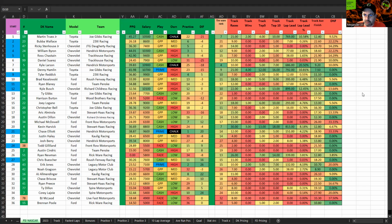Practice looked good. 11th overall finish. Runs up against the wall there, which can be dangerous here at Darlington. He's got three top 10s, so I think he's in play here, but a GPP for me.